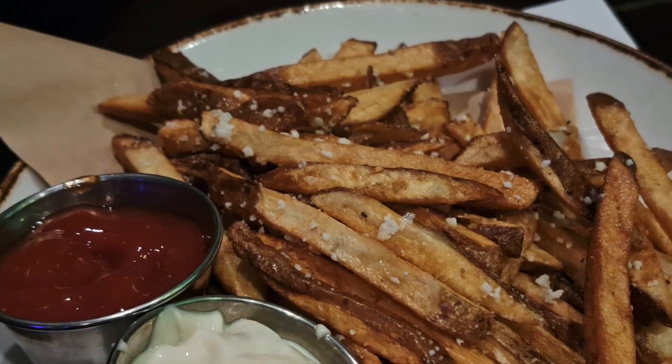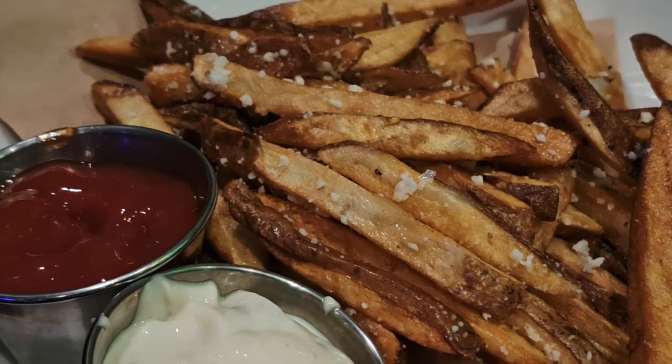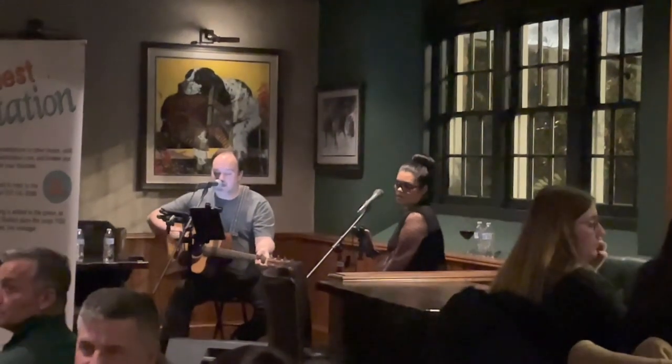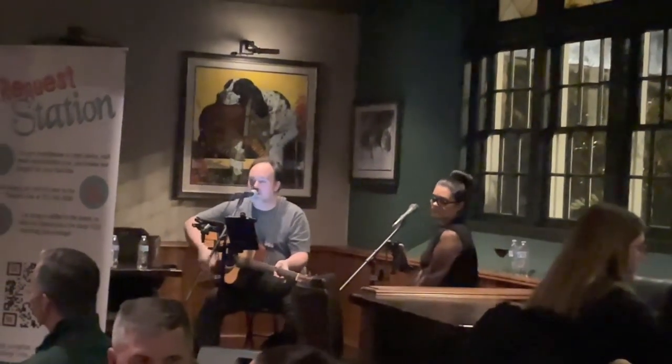We ordered some truffle fries for a late night snack, and they were good. There were a couple of musicians performing an acoustic set, and it was a much more laid-back vibe than the party upstairs in the Raleigh Room.